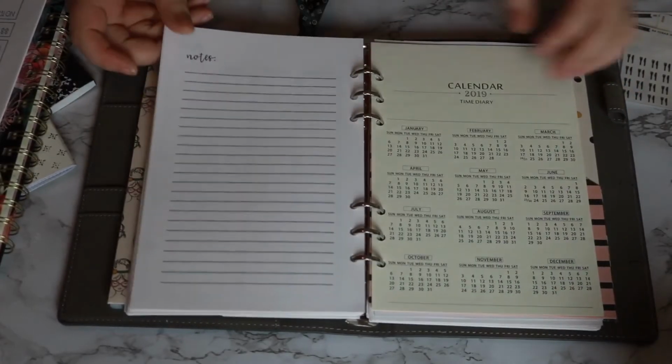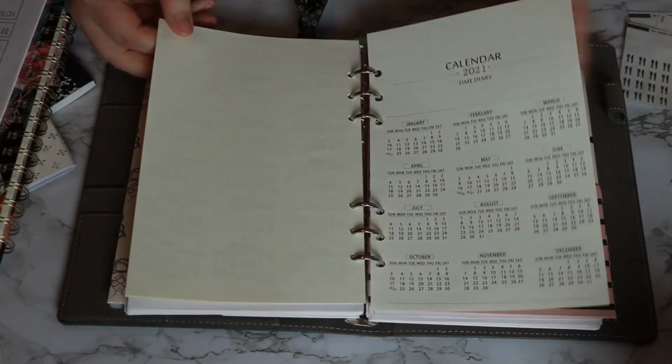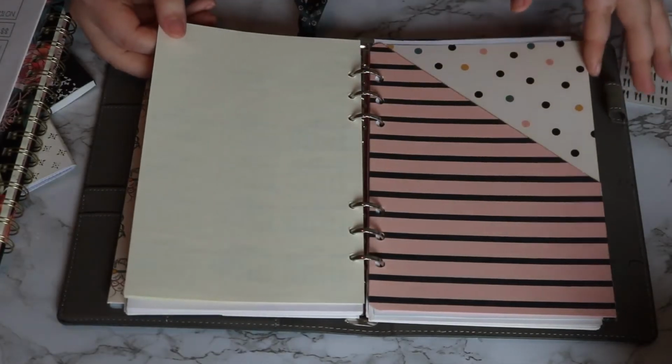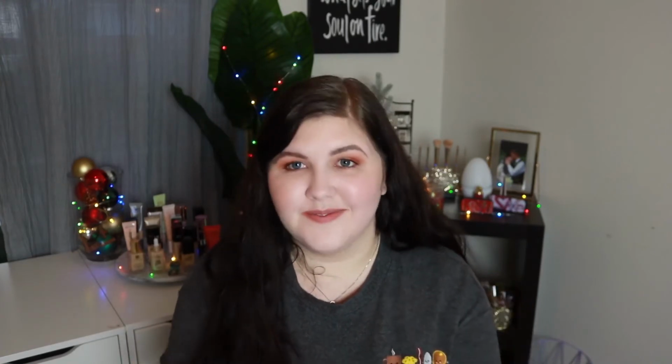From there, we do have the full view calendar of 2019 and 2020 and 2021. I like to be prepared and have all of them. We have another one of the dashboard pocket things. These are actually new that I just added in, and I'm so excited about it. So 2020 is going to be a very big year for us. We have a lot of really exciting plans, and those plans require money, and we are setting ourselves to save mode this year. I am so excited about it, but it means saving.